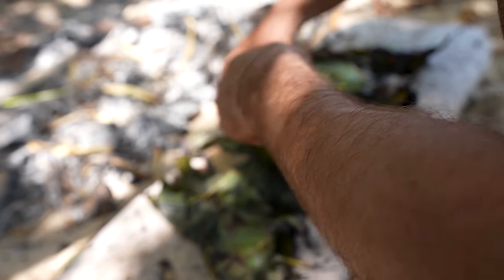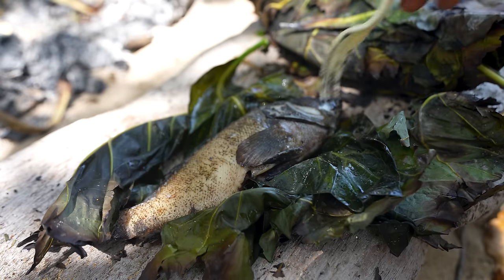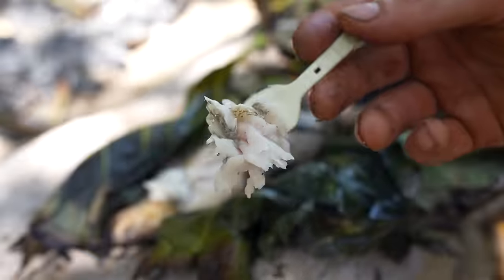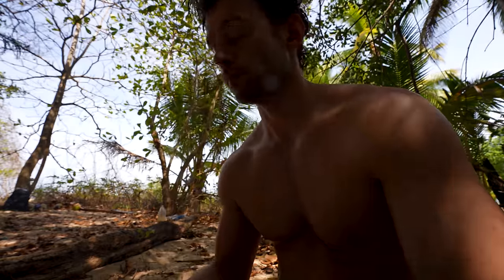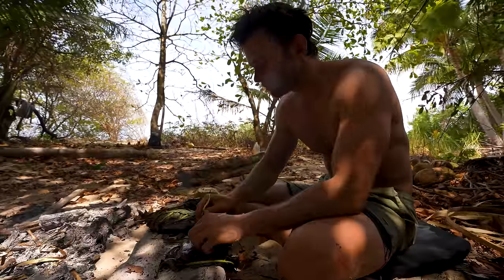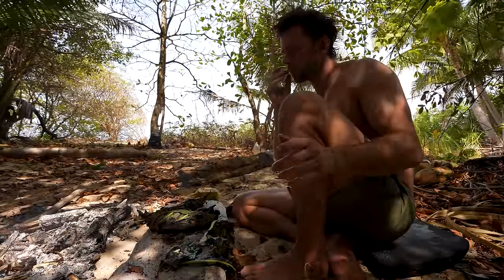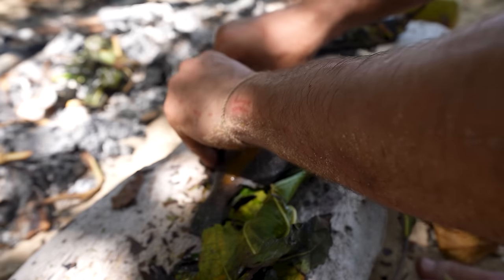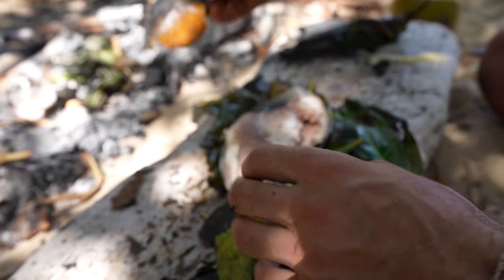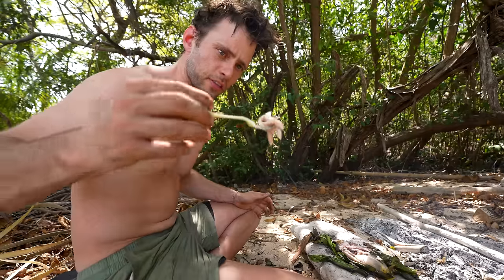Cooked well. Found this fork on the beach. Nice. That's good. Oh, nice. Yeah, oh, good. Scales come right off. Awesome. Triggerfish.